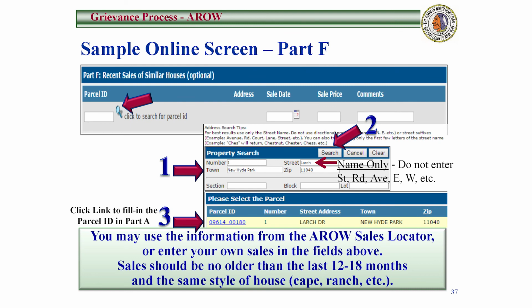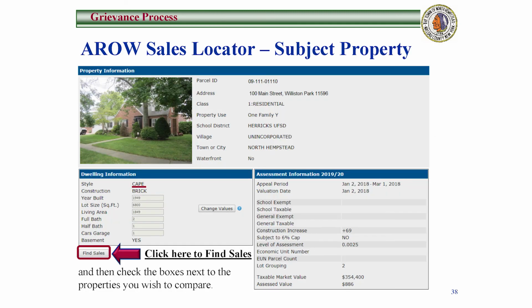Part F has to do with sales. Now this is the sales locator part of the program. Now you could actually do this before you do your application. You go to the main menu for Arrow and you click Sales Locator. It's going to bring you to this screen, and you want to put in, if you want to look at sales in your neighborhood relative to your property, using your property as the subject, you're going to put in your parcel ID, and you're going to do that by entering the string of numbers that we showed you that's on the notice of tentative assessment.